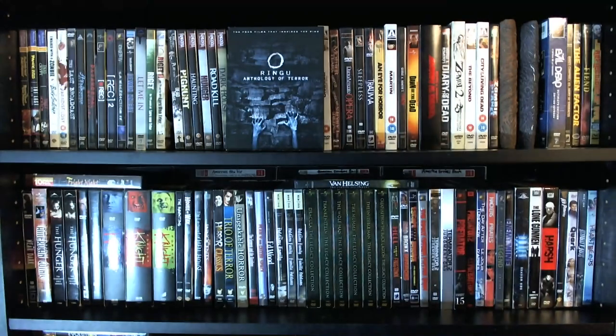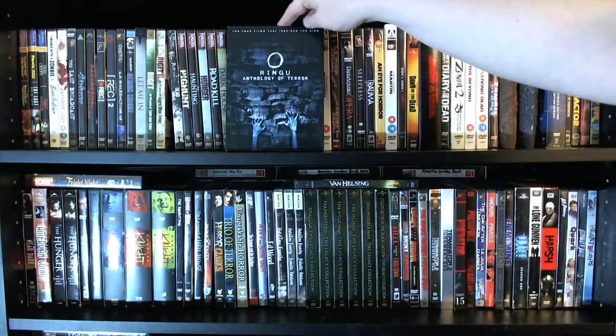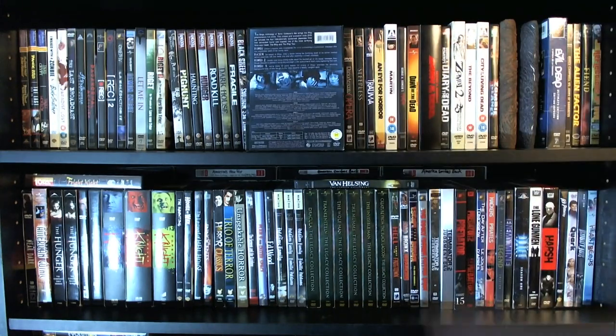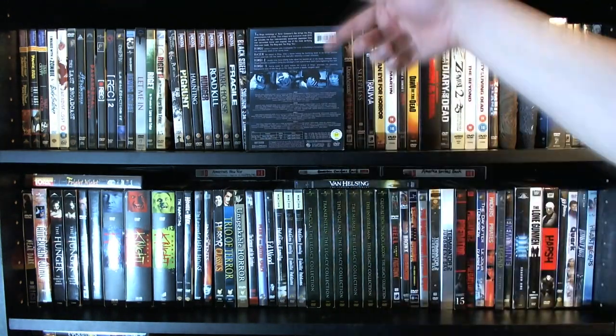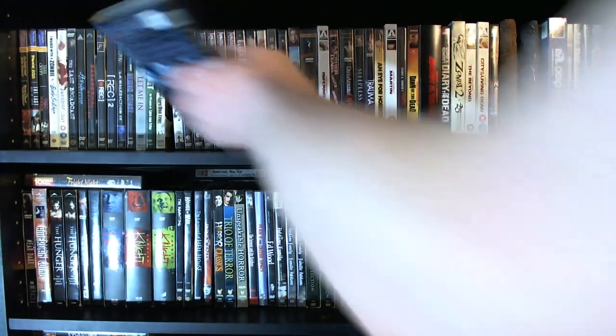And then, of course, we all know The Ring. Well, this is Ringu, Anthology of Terror. This is the original Japanese version of The Ring. And specifically, this is all four of them. There were actually four Ring movies in Japan, and this is the entire collection. The Ring 2, much like Rec 2, is nothing like the sequels here. There's actually two sequels and a prequel in this one.